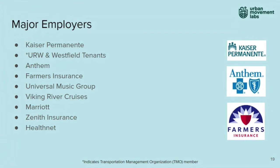And many of these employers, because they're so large, are eligible to be part of a voluntary transportation management organization, or a TMO. The TMO, which was just stood up this year, is called Warner Center Connects, and it's a nonprofit organization that helps these major employers comply with their TDM, or travel demand management, requirements, which means that they have to work to reduce the vehicle miles traveled from their properties and therefore from their employees. So some of these employers can and do offer vanpool, carpool, and parking shuttle options for their workers, and are looking to expand on those options.